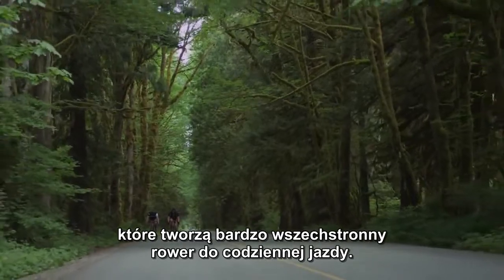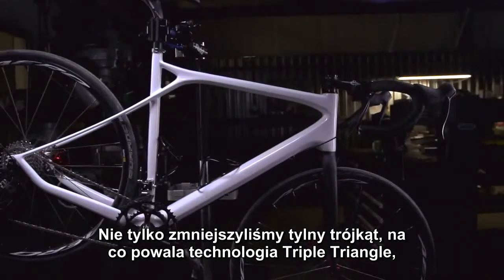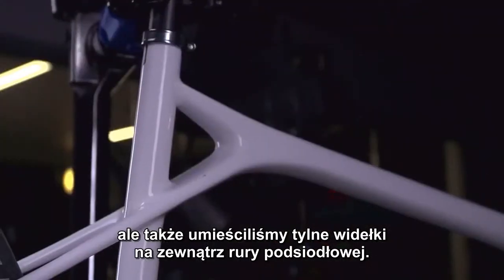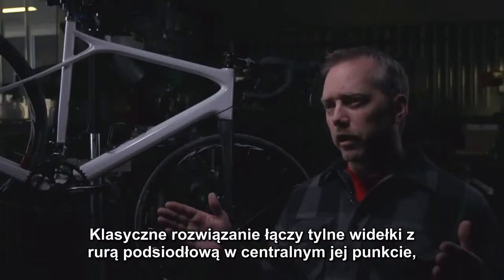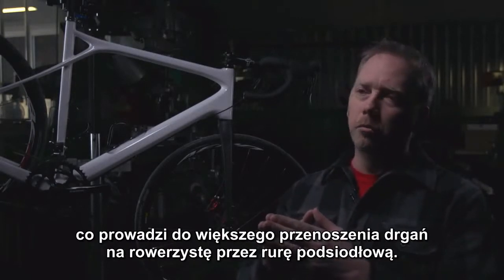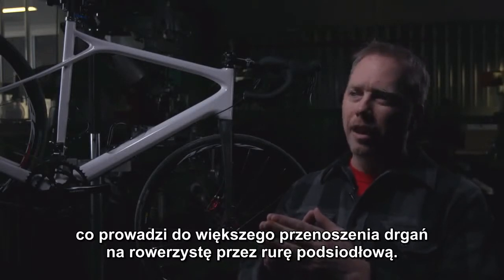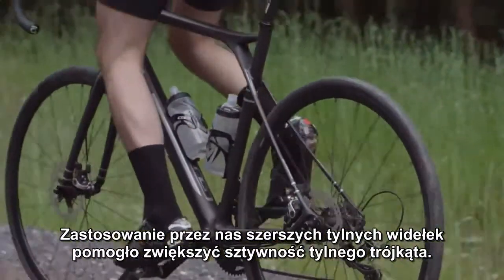Not only did we reduce the rear triangle with triple triangle, making it smaller, but triple triangle also allows us to take the seat stays and place them outboard on the seat tube. More traditional frame designs would take the seat stays and bring them to one focal point on the center of the seat tube, which tends to transmit more road vibration up to the rider through the seat tube. And by taking those seat stays out a little wider, it adds to the torsional stiffness of the rear triangle.